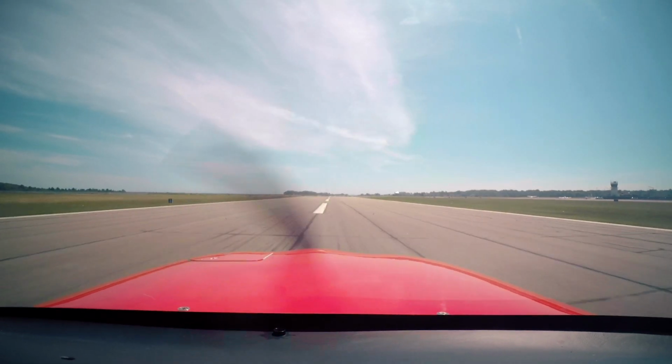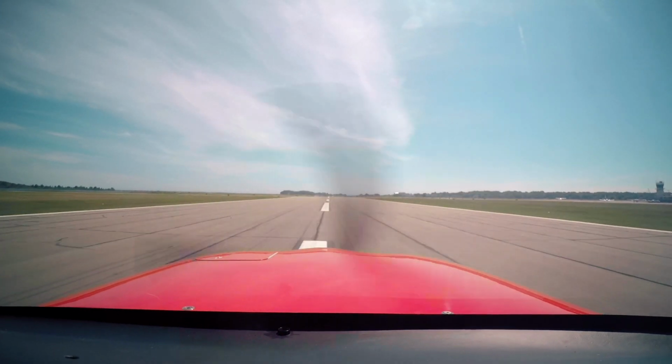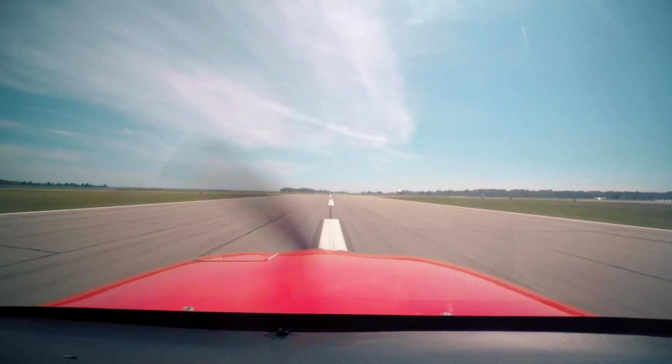Mike Golf, taxi to Mystic Jet on Charlie taxiway, give way to the Cherokee coming off the ramp right out your right there. Off at Charlie, give way to the Cherokee, over to Mystic.